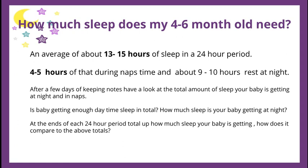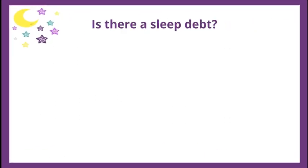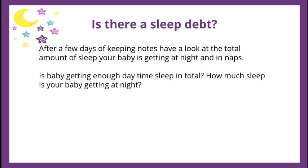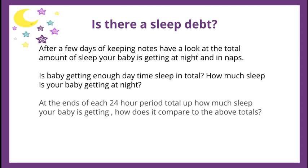So you might not be able to do that today, but after a couple of days, look back, count up when they napped and how long each nap was for and how much nap total time they had, and the same with nighttime sleep as well. It can be really helpful to see if there is a sleep debt. So as I said, after a few days, keep notes. Have a look at the total amount of sleep that your baby is getting at night and in naps. Is baby getting enough daytime sleep? How much sleep is baby getting at night? And how does it compare?